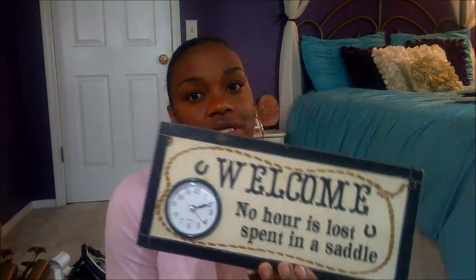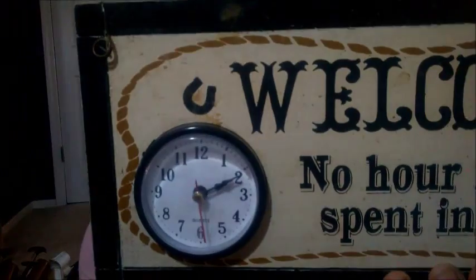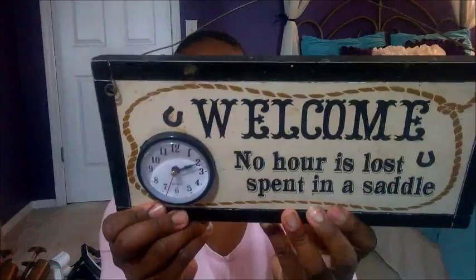So, let me see. That is outdoor. We're not done yet. Oh, no, no. I still got a lot of crap. So, she gave me this clock. She threw it in. She just gave it to me. It says, "Welcome. No hour is lost spent in the saddle." And it has a clock. It wasn't working when we bought it, but my dad put a battery in it. And it works.